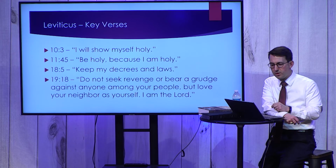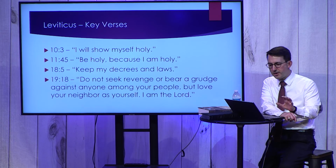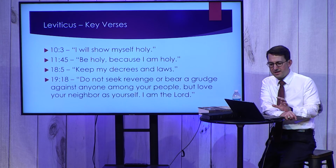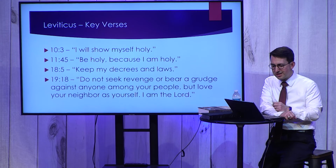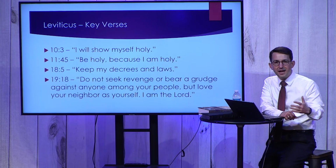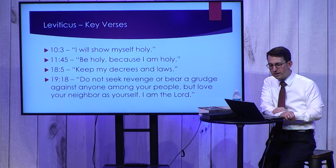Jesus quotes that verse in his Sermon on the Mount, that we are to be perfect as our Father in heaven is perfect. And then how do we do that? Chapter 18, verse 5 says, keep my decrees and laws. God has given us these guidelines as a way of showing us what a holy life looks like.